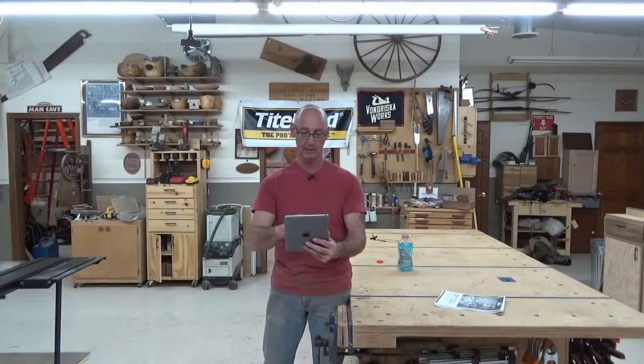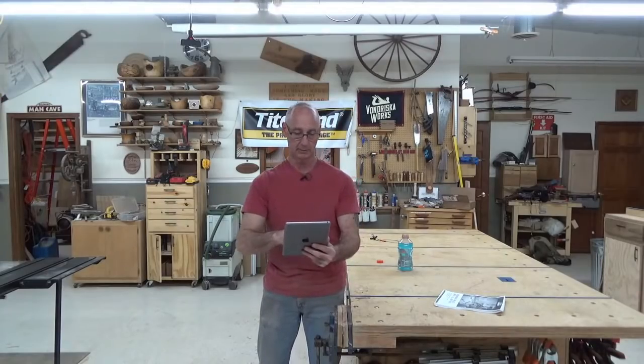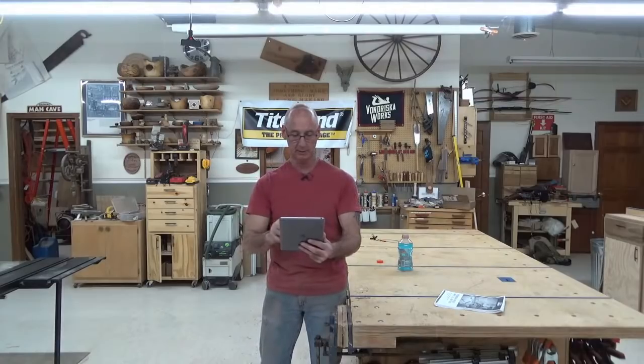Intrepid Katie is behind the scenes running the stuff so that we know we're broadcasting here. And I am going to look for preguntas.